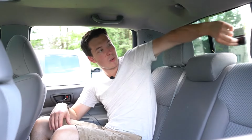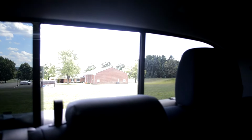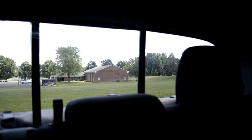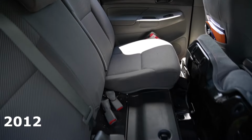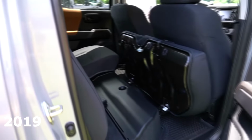And then as I previously mentioned, you do get a sliding window back here. It is the manually sliding window as opposed to the power one. Also on my Tacoma are the 2 coat hangers up here and the light back here. It's very similarly laid out. And then lifting up the seats here, it is the same storage bin situation as the 2019. So I can see they haven't really changed much over the years here. If it ain't broke, don't fix it. The door panels are different, and I would say the 2019 seating is a little bit more comfortable.